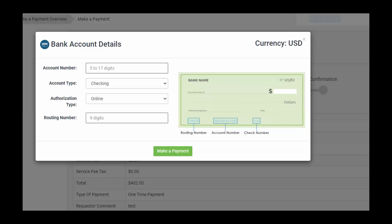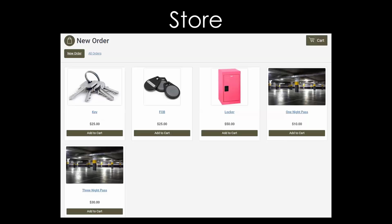So my next example is the store feature. This is a feature built in to set up your own store items that you're currently selling in your condo. Whatever you're currently collecting, even if you're collecting cheques, you can have those in the system. So this is an example I set up in my building. I have a key, a fob, a locker, a 1 night pass, and a 3 night pass.